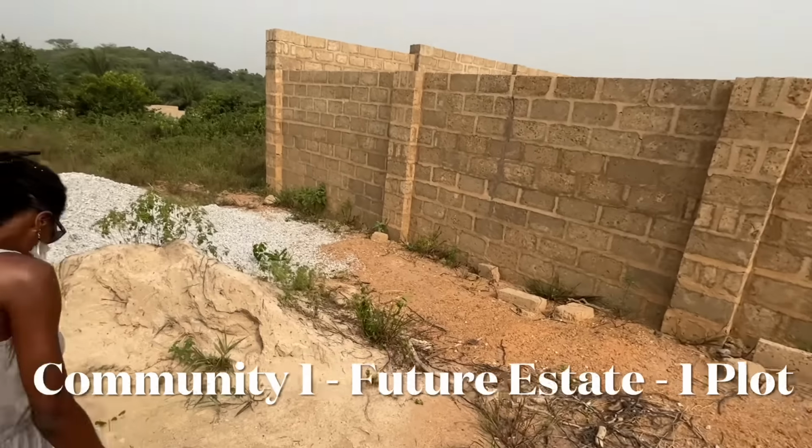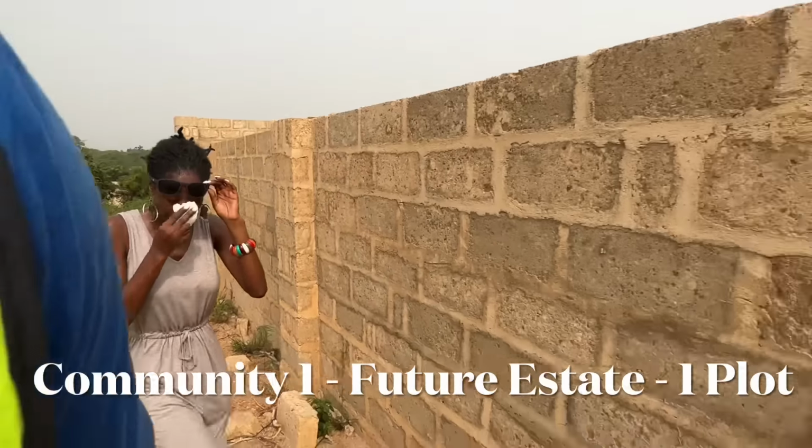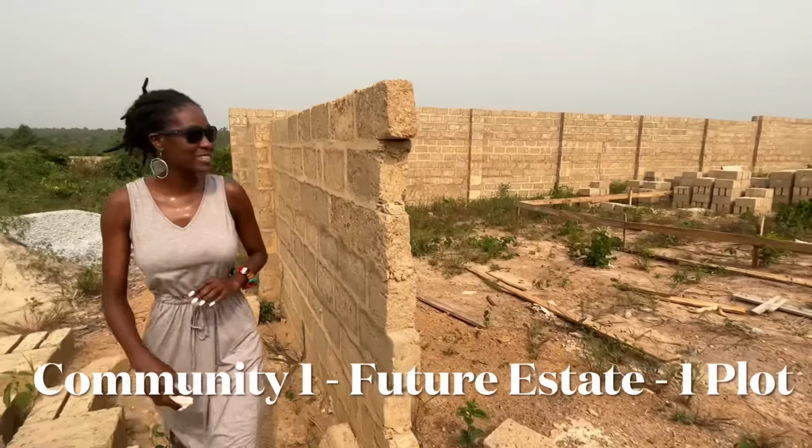Doing houses, y'all. The house is about to come up. What's this? It's just a tree. It's nothing old. Okay. All right. Wow, we are doing plenty houses.